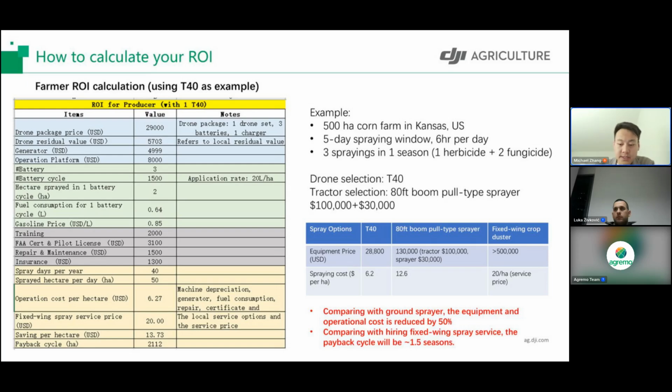All right, this page tells you what the ROI could be if you buy a T-series agriculture drone. Here is an example calculation sample in the US. We will consider three parts. First is your original investment: all your equipment procurement, your drone itself, your generator, and your trailer behind your pickup, so the transportation tool, your car, your investment.